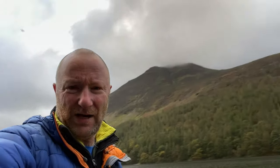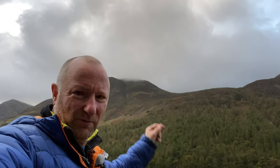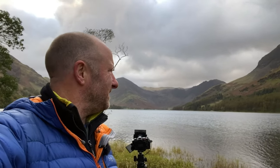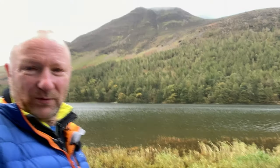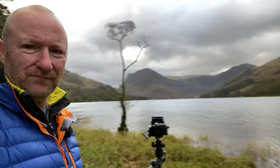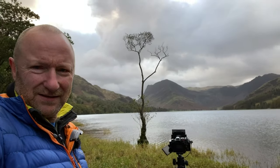The clouds really are forming, nice mist on the top there. You might be able to see from the video, there's a tinge of colour in the trees. And it's strange that in 2 weeks, 3 weeks, all that will be golden brown. So I will be back.